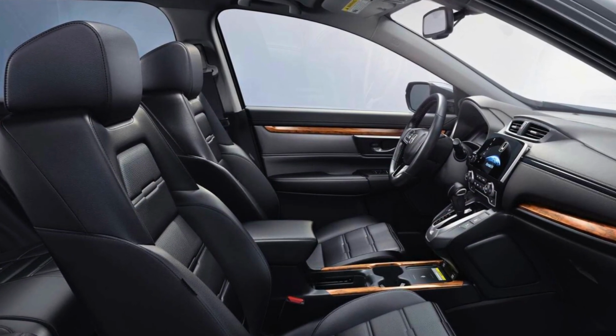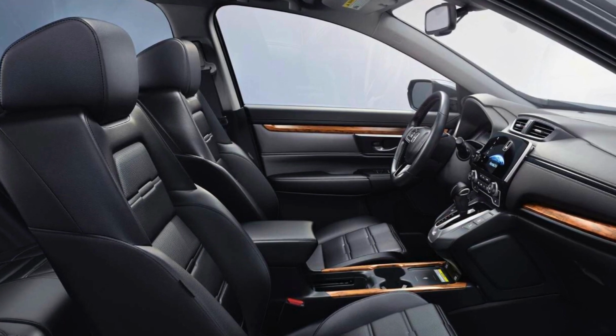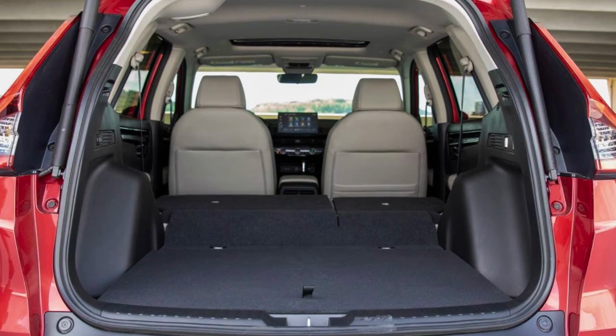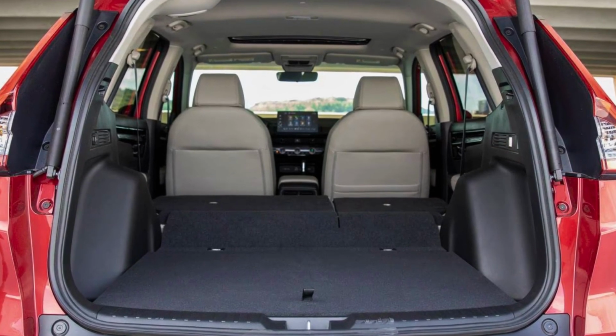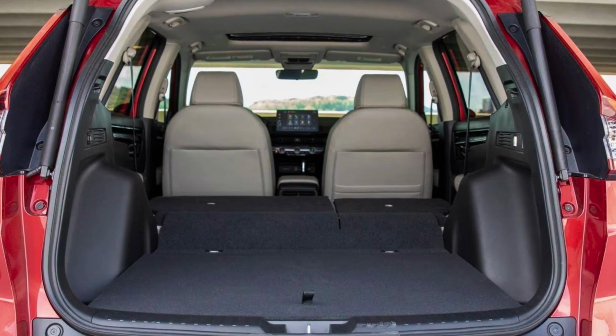In a nutshell, the 2023 Honda CR-V is like your favorite comfy hoodie with a stylish new makeover. It's bigger inside, has some cool tricks up its sleeve, and you've got a choice between eco-friendliness and traditional power.